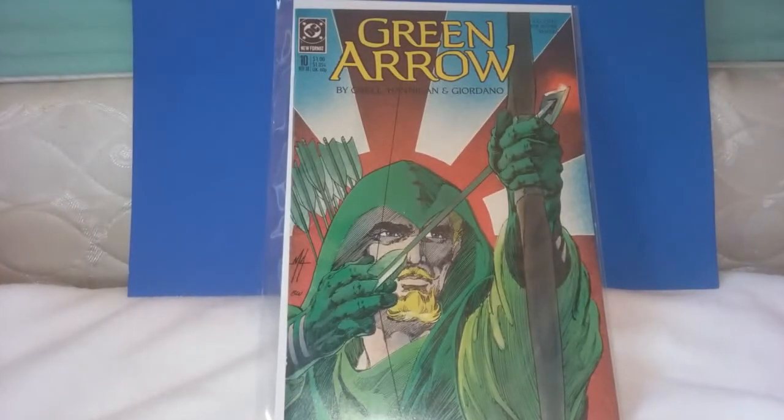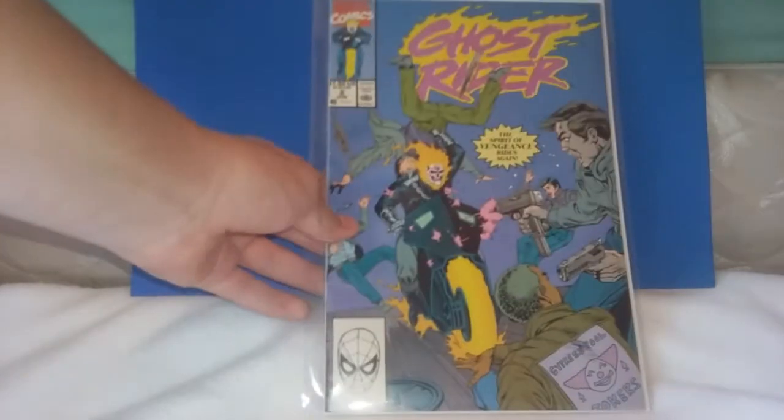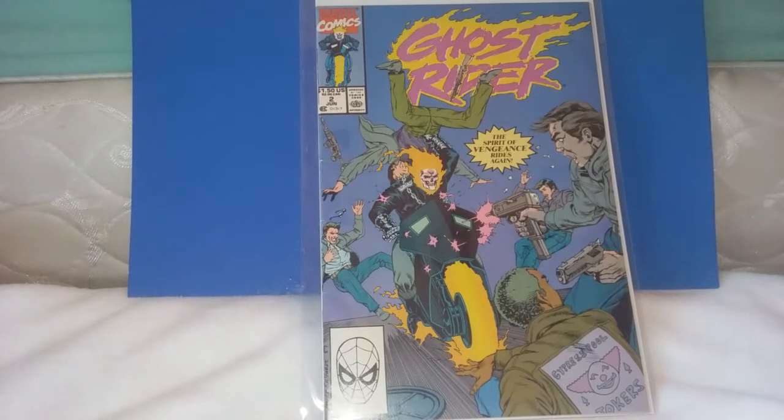And I kind of went on a little Green Arrow spree for a while. Here's another one, Green Arrow number 10. Now, I would suggest being at least a teenager before you read these. They do have some adult content in them. I think that was all the Green Arrows. This one is Ghost Rider Volume 2, number 2. So it's not the one that you want, but it's still pretty cool.